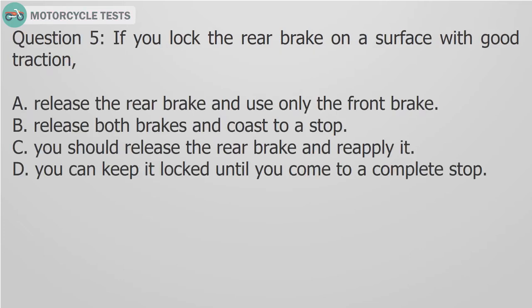Question 5. If you lock the rear brake on a surface with good traction: A. Release the rear brake and use only the front brake. B. Release both brakes and coast to a stop. C. You should release the rear brake and reapply it. D. You can keep it locked until you come to a complete stop.